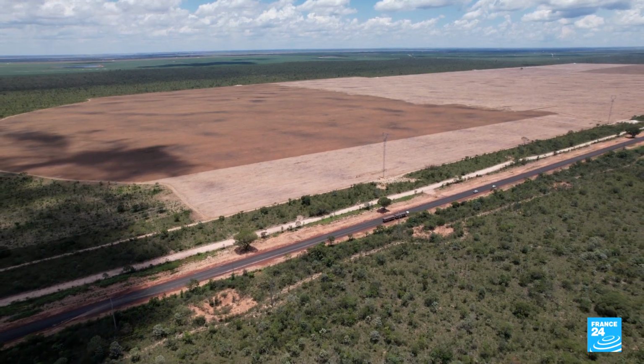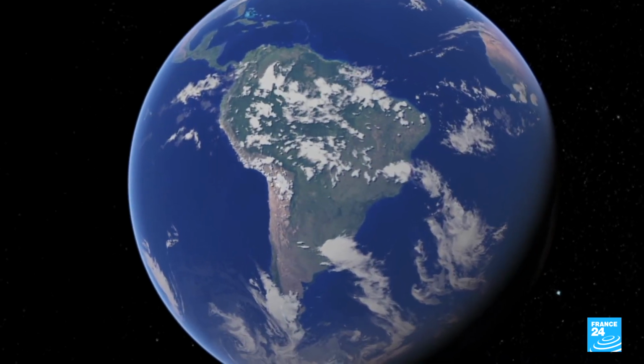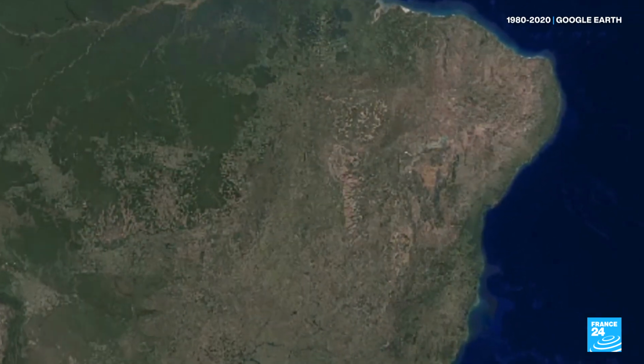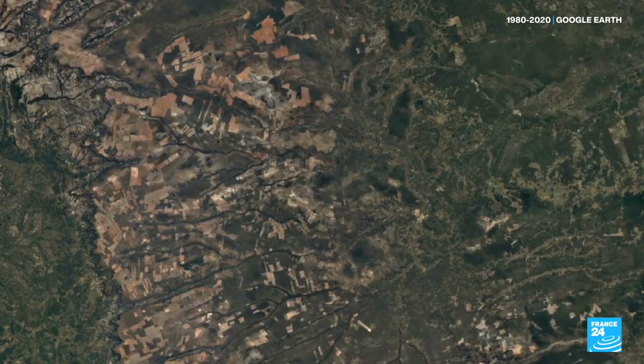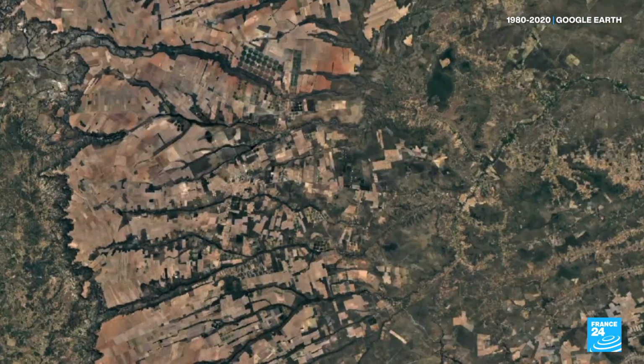While deforestation diminished in the Amazon last year, in the Cerrado it increased by 43%. In 40 years, this biome, which covers an area 4 times the size of France, has lost more than half of its vegetation cover, with entire forests wiped off the map.